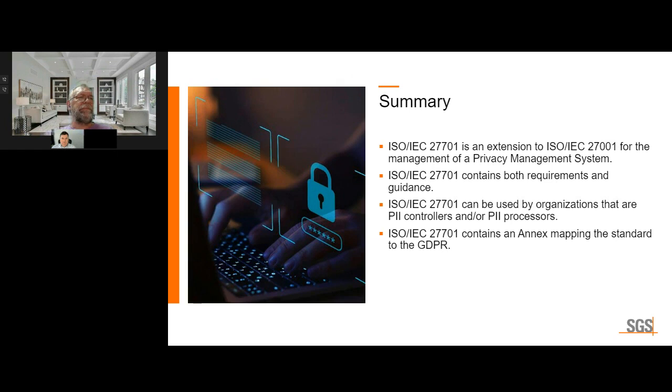So in summary, ISO 27701 is an extension to ISO IEC 27001 for the management of privacy management systems. ISO IEC 27701 also contains both requirements and guidances, and it can be used by an organization that is both controller and processor, and contains an annex mapping the standard to GDPR. Now, the mapping to the GDPR actually triggered a very important project.